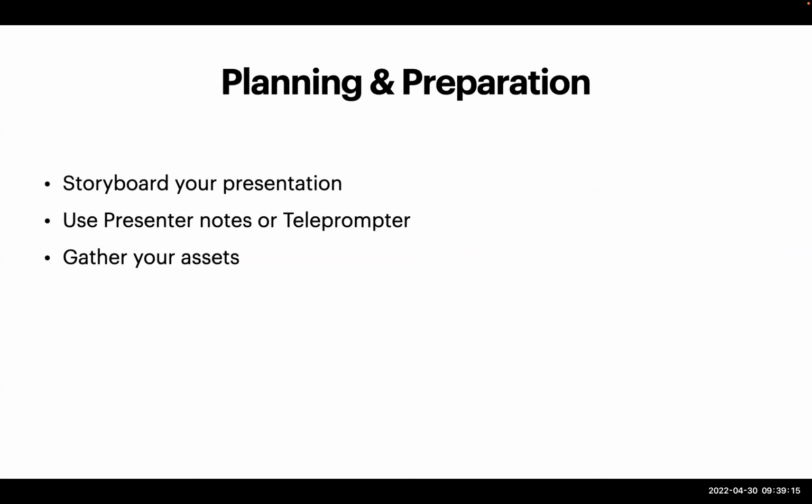So again, storyboard your presentation. Plan out what you're going to do. Use your presenter notes or a teleprompter. You can use your iPad as a teleprompter. Gather your assets, and your assets are going to be the images or videos that you're going to be using.